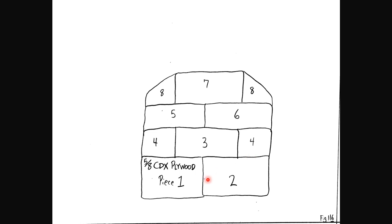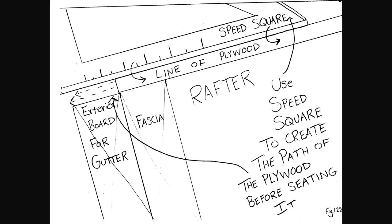Okay, getting into the roof then. It's very helpful to know how your plywood's going to sit. I made a very simple diagram like this, basically understanding how my plywood was going to go up there. Now, you should be able to do this in your head. I'm dumb, so I have to do this on a piece of paper.